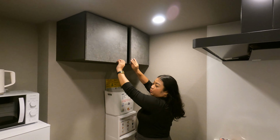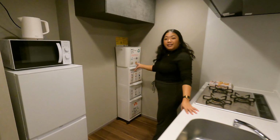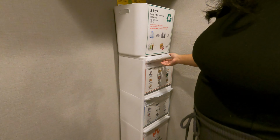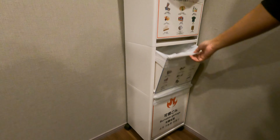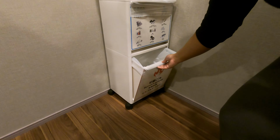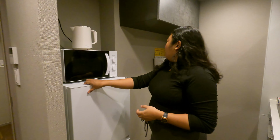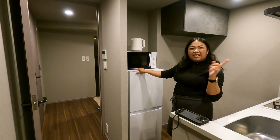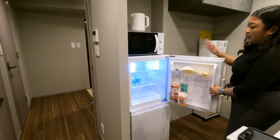Yan. Pwede magluto. Then may sink, and then ito, ngayon ko lang nakita ng ganitong segregation ng mga basura dito sa Japan. Ganyan siya, oh, cute, diba? So, yan. Ta-da! Yan. So, we just have to abide sa pag-arrange, sa pag-segregate mo. Yan, we have our ref here.